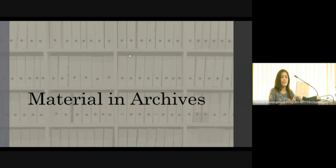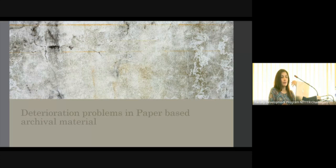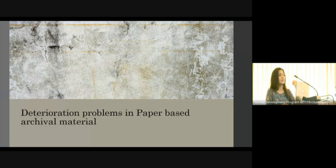The material, as I said, the first thing is material and archives. That is important to know, but I won't talk about it in detail. It starts from the clay tablet, metal, to paper, floppies, CDs, pen drives, hard disks. So I'll focus more on paper. So the second thing is deterioration problems in paper-based archival material.